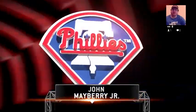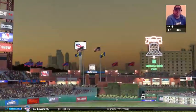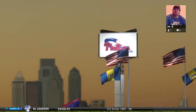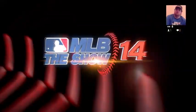He lacks it a little defensively, but I put him in as a left-handed sub guy. Start getting hot right here with the postseason right around the corner. They're going to be relying on his offense quite a bit, and hopefully this is a preview of what everybody's going to see in October.